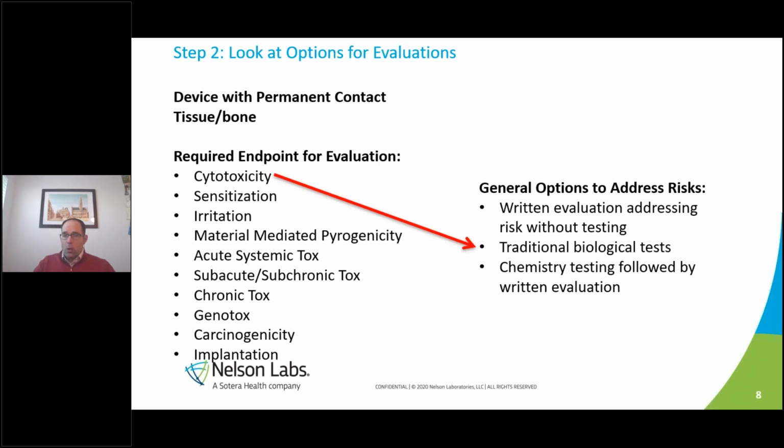You can always do the traditional biocompatibility tests, or in some cases, this chemistry we're talking about, followed by a toxicological risk assessment, can actually take the place of that traditional biocomp test. So here we have cytotoxicity. Honestly, if you have to rerun cytotox, you're probably just going to run the traditional biocomp test. It's cheap, it's quick, it's the most sensitive test. So we don't really see the need or the reason why you would not just run this test.